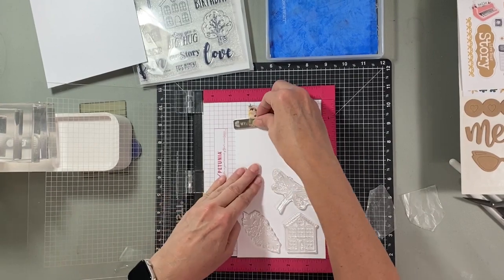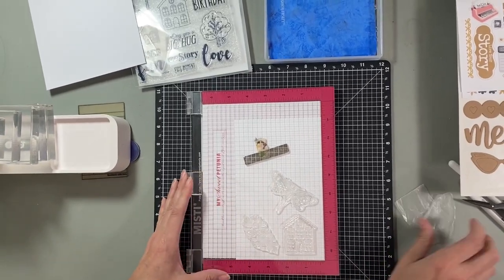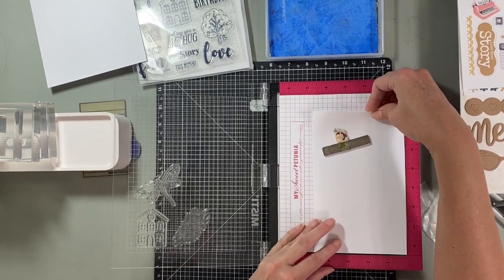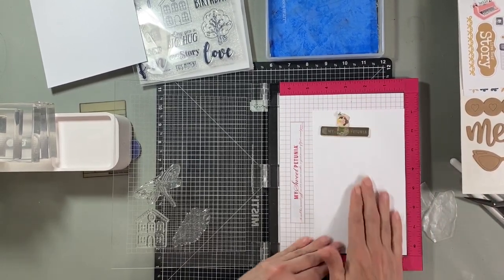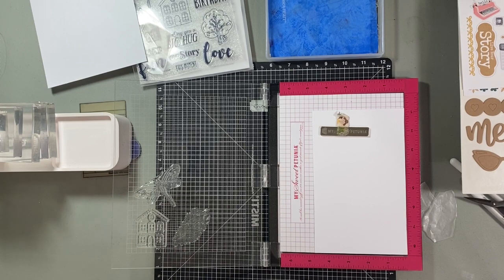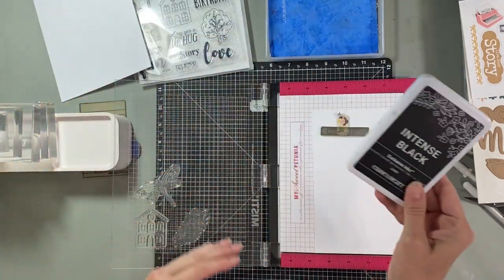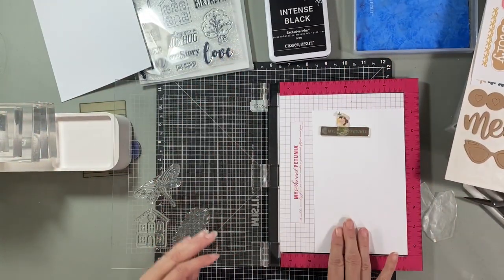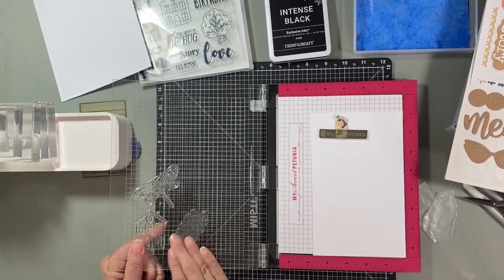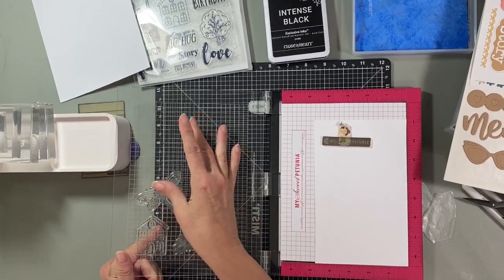Okay, I'm gonna pick this up. And I haven't really seasoned the stamps yet, and I do use acrylic blocks very frequently, but with intense black, with the black image, I really want to get a very crisp, dark image, and sometimes stamping it twice will help. So I'm just gonna rub my fingers on these images, kind of dull them a little bit.